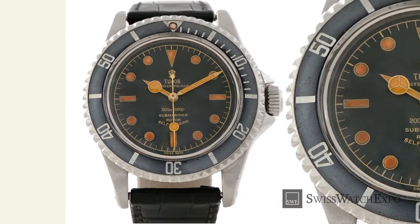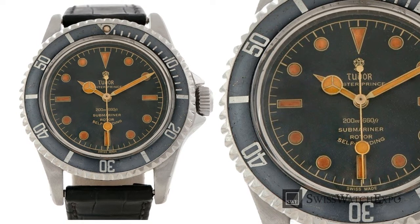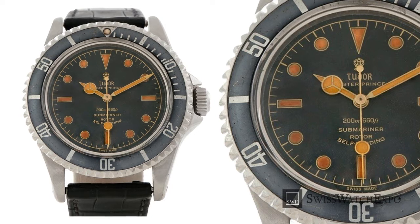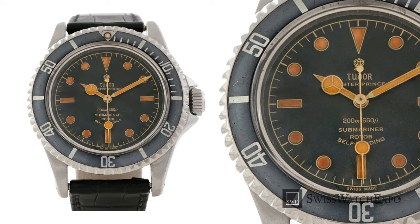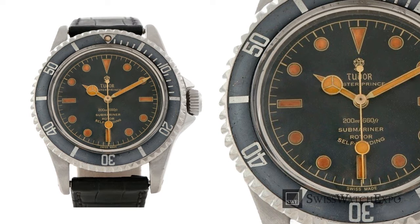Tudor's early releases, such as the Tudor Submariner, were hardly distinguishable from Rolex aside from the brand logo. The difference was that Tudor ran on outsourced movements, either from ETA or Valjoux, both renowned Swiss movement manufacturers. Meanwhile, Rolex ran on in-house movements.